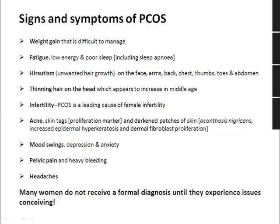We then have, later into middle age, thinning hair on the top of the head. I've obviously mentioned infertility, leading cause of female infertility, certainly. And then we've got issues with acne. And then there's some other characteristics. So we get these little skin tags, these little bobbles that are quite often around the neck. And we also have darkened patches of skin around the neck as well. And this is due to increased epidermal keratosis, sorry. So basically, I'm going to talk about that a little while later as well. So this is all about growth factors and too much growth factors and that kind of thing, and then how we can modify that as well.